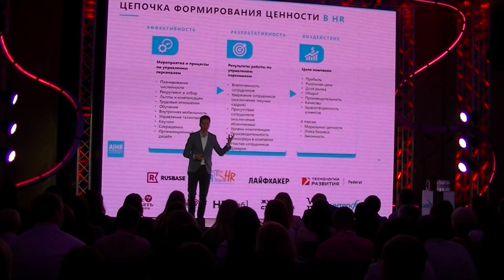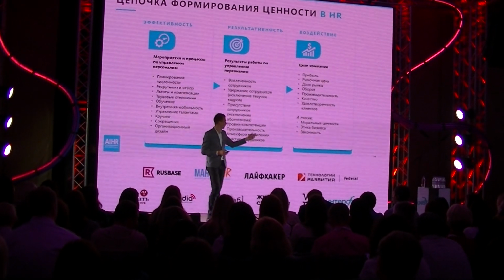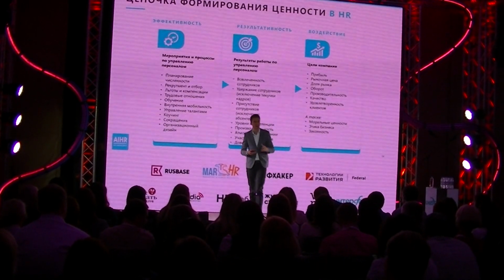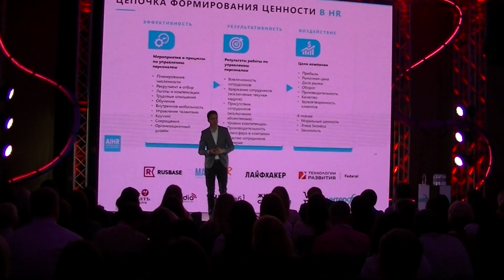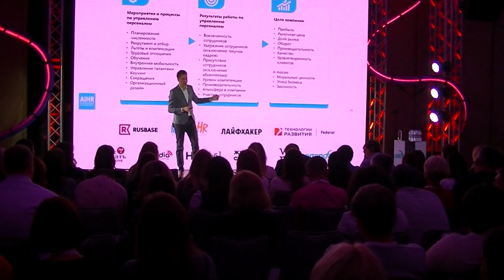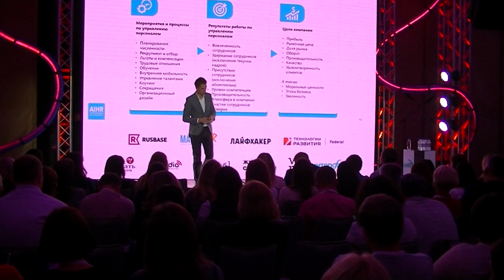And Dave already calls this the outside-in approach. What are we trying to do? What are our customers looking to get? Because the customer is actually in a field even more to the right. What value is the customer trying to achieve? How can we enable this through our organizational outcomes, and how can we, as HR, drive that in a better way?